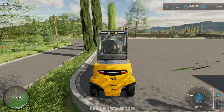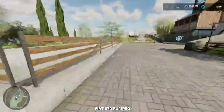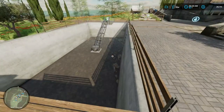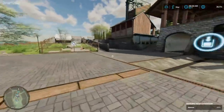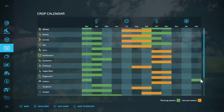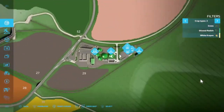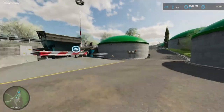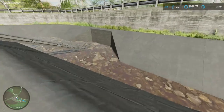So yeah, here you can see the bottom. You can see a little bit of it now, but this thing was up, I mean, almost up to where the line is at. Actually, that's crazy. And the manure is definitely higher than that. But if we go down to the biogas plant, I'm gonna get out of here. Should be able to see. So that slurry wasn't in there. I filled it in there.